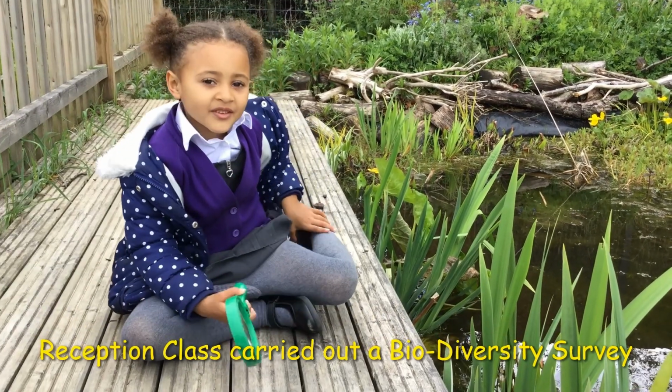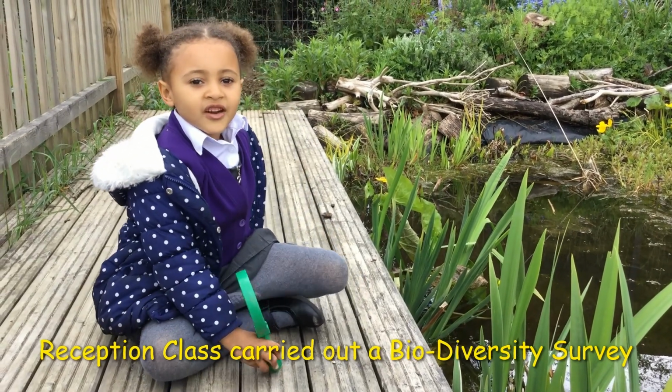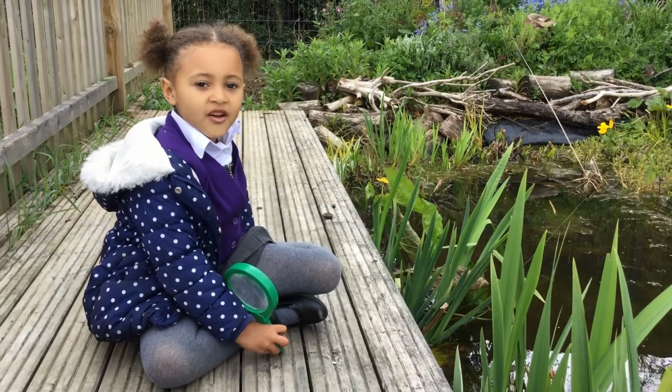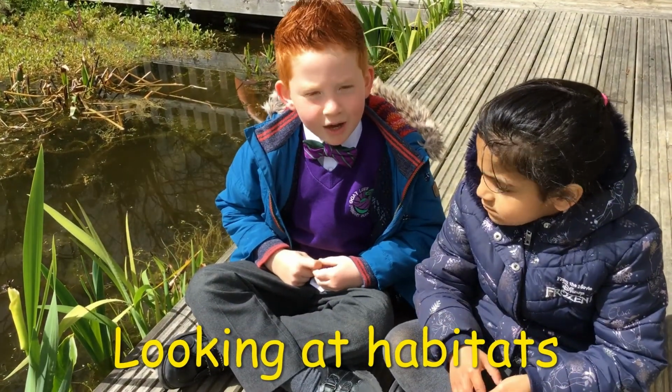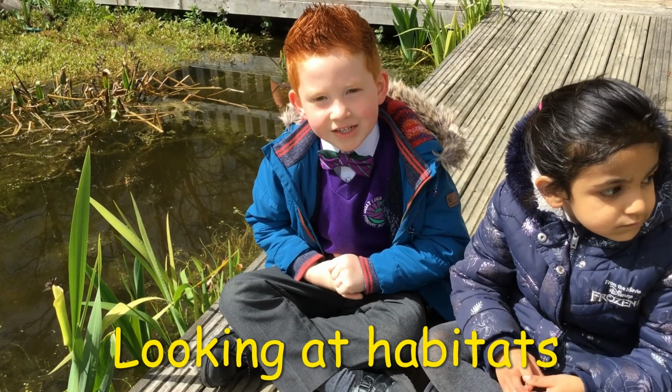In Reception, we have done a biodiversity survey. We have been looking at how many different kinds of animal homes there are in our school.